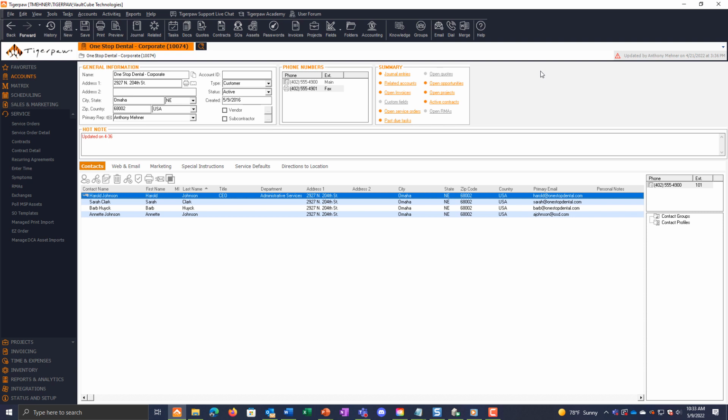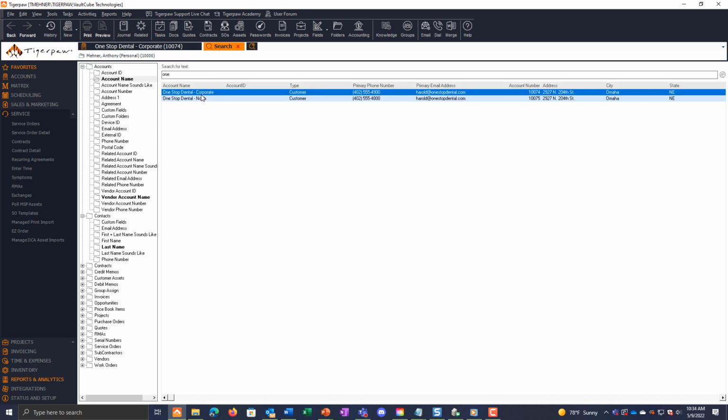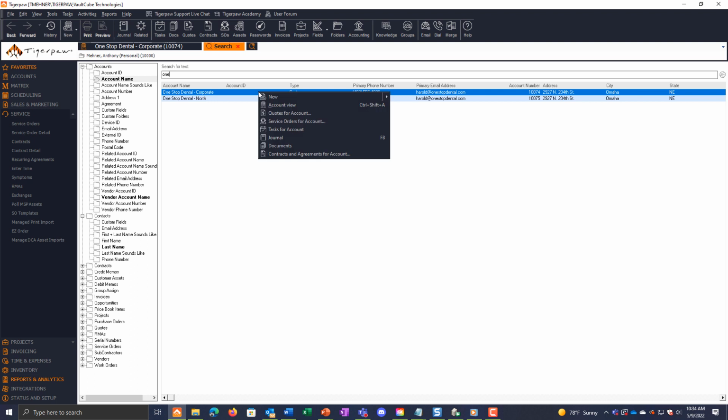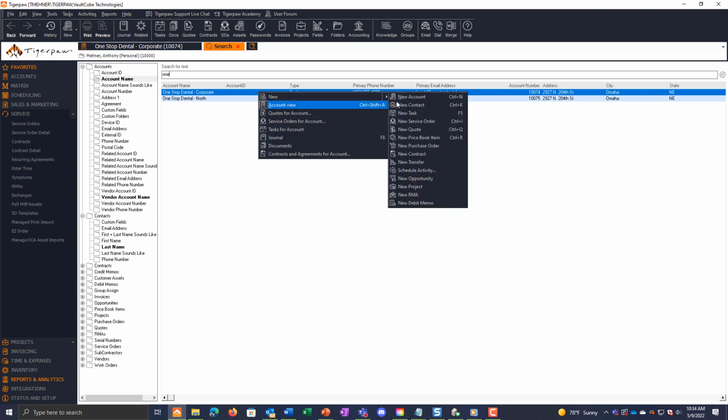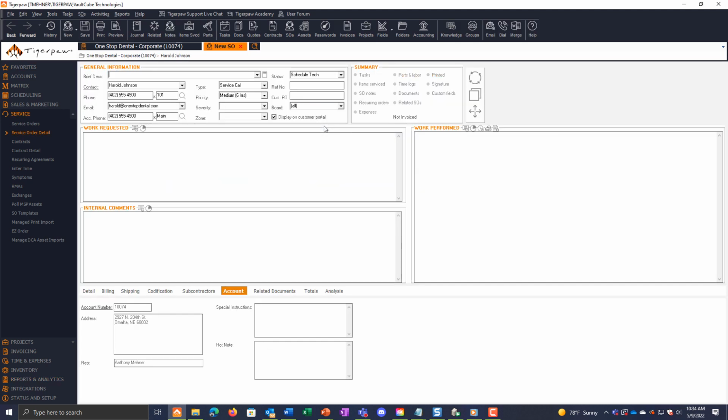Let's say that One Stop Dental called with a network disconnect issue. I will simply click the Search button here, search for and find One Stop Dental, Corporate, right-click on the account and select New, then Service Order. I will verify the location, and the new service order form displays.